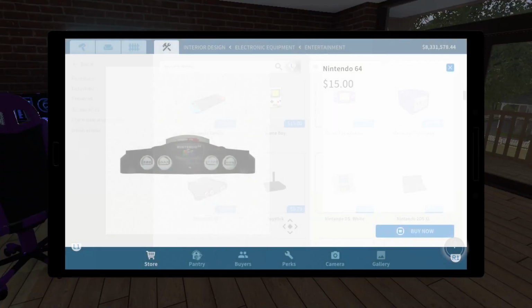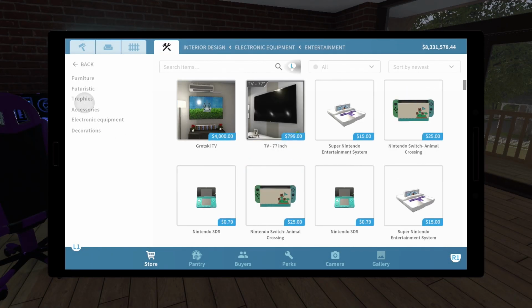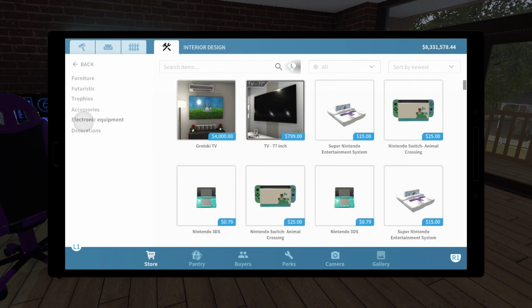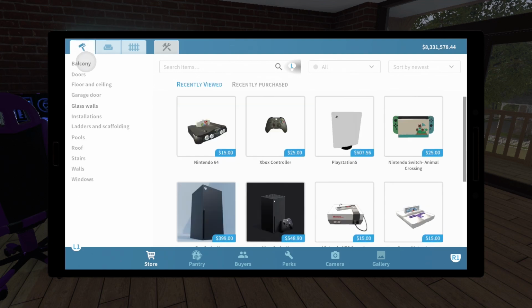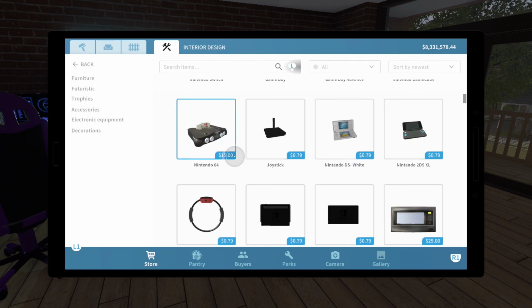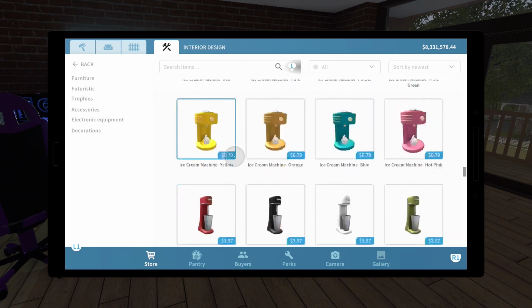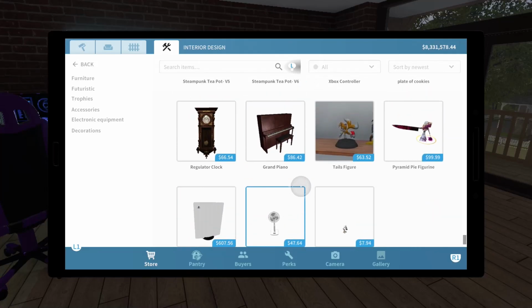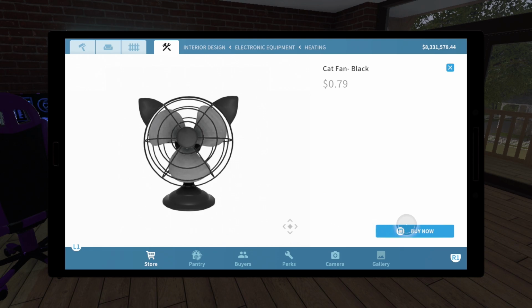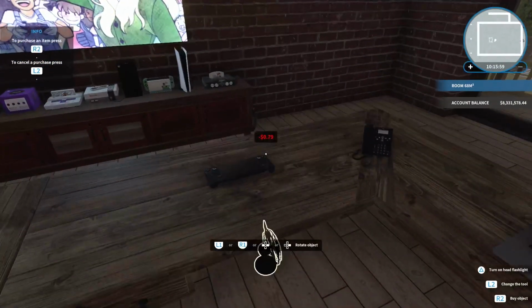Oh, you know what we can do? Because I did talk about the heat. Let me see if I can... Whoops. Where is that fan at? Where's that cat fan? Maybe it is a good thing I bought this fan.